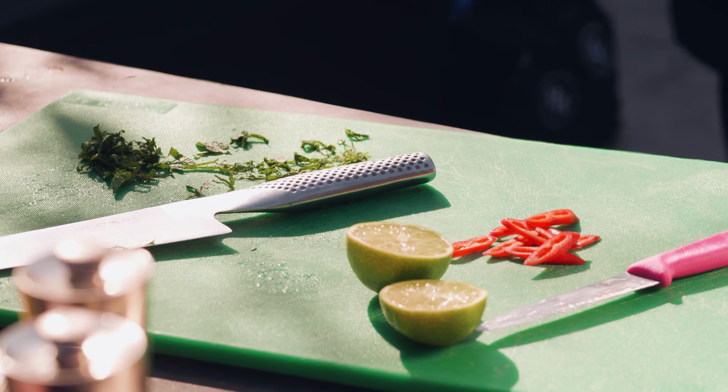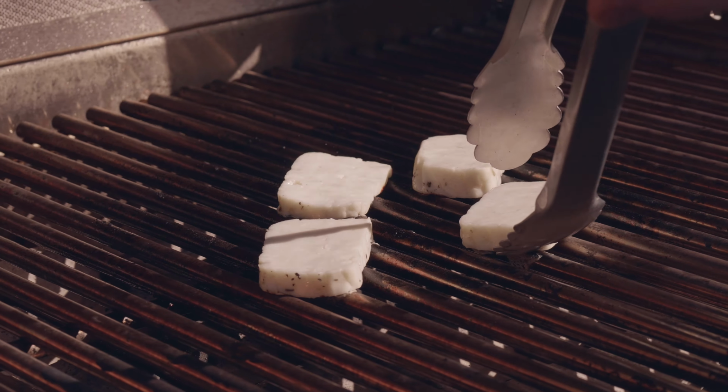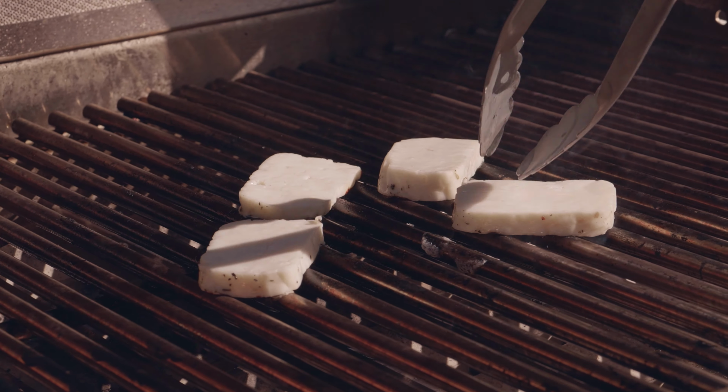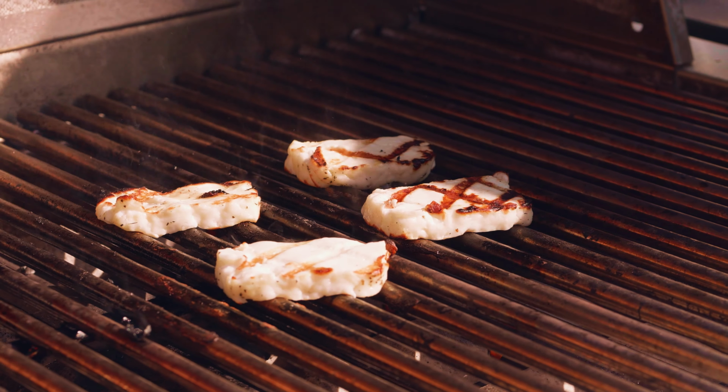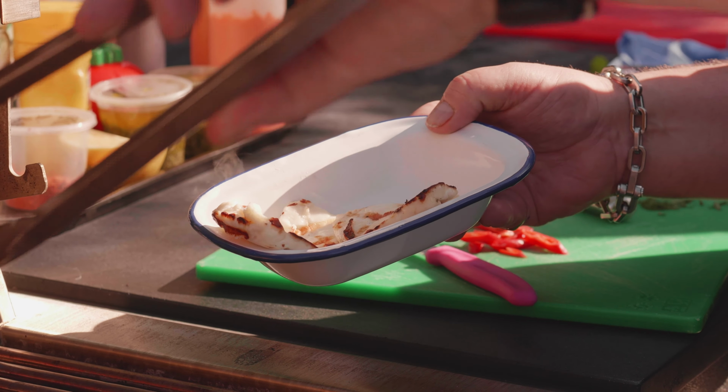Right, ladies and gentlemen, got some halloumi on a screaming hot grill. Just going to give it literally a couple of minutes each side. That's all it needs. Beautiful grill marks on it. That's what gives it the flavour. Perfect.